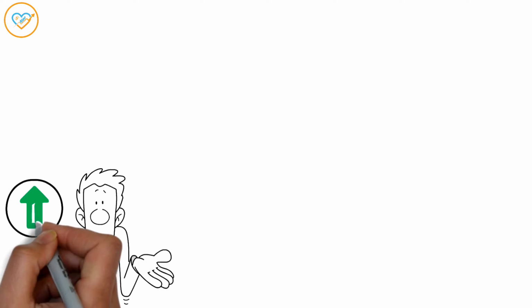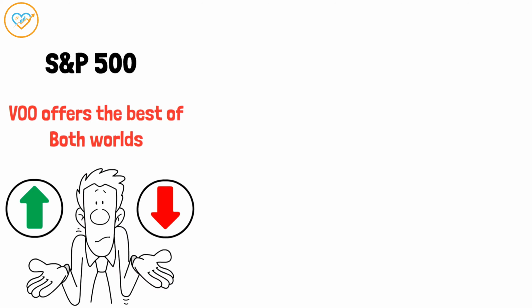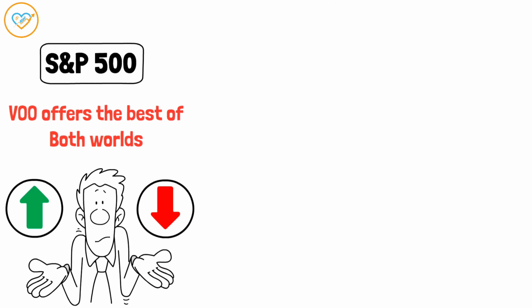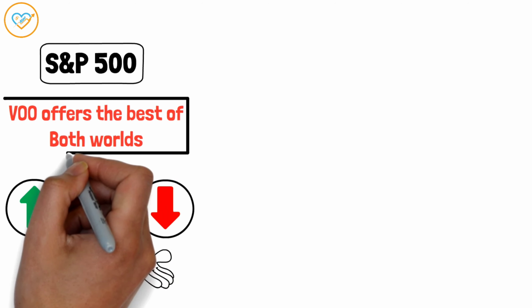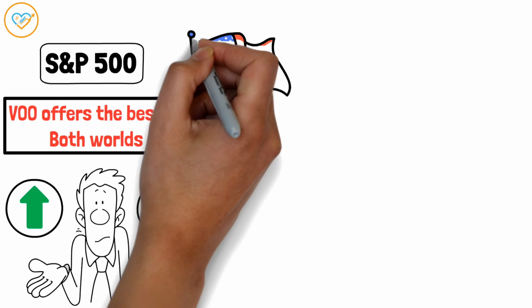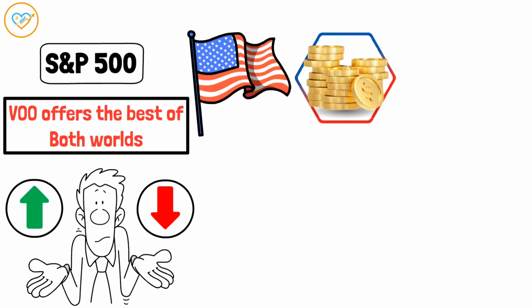For those who want a balanced approach, VOO offers the best of both worlds. Tracking the S&P 500, it includes a wide variety of sectors, giving you broad exposure to the overall market. This makes VOO a versatile choice, suitable for almost any type of investor. You'll benefit from the growth of large US companies while also receiving a modest dividend yield.